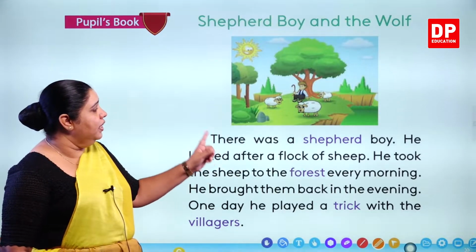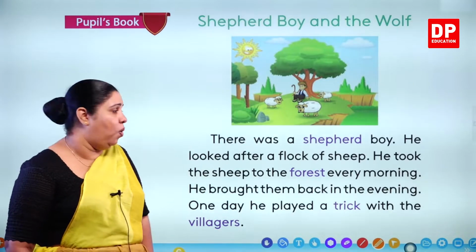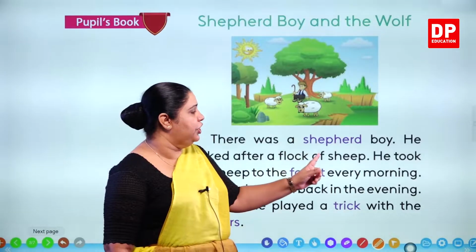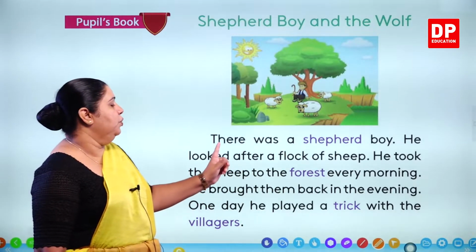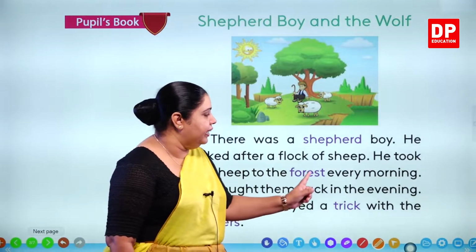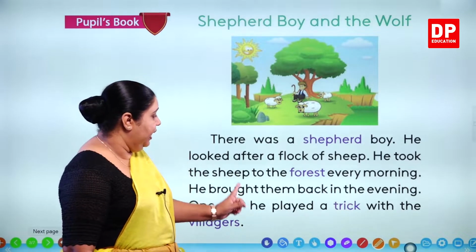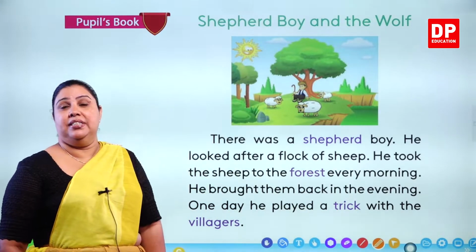There was a shepherd boy. He looked after a flock of sheep. He took the sheep to the forest every morning. He brought them back in the evening. One day, he played a trick with the villagers.